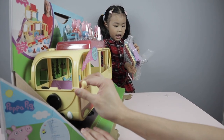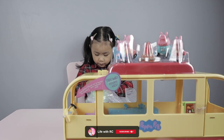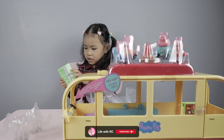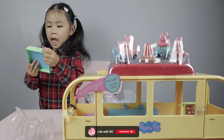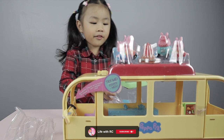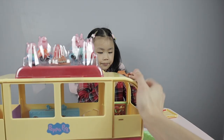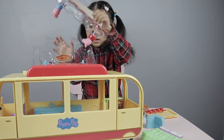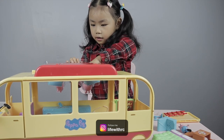Whoa. Okay, let's open. Let's try to get this. Let's not forget the shower. Let's get the shower as well. Take him out of the plastic. Take him out. Whoa. Where are they? Ah, there they are. What's that? Okay, the chairs.